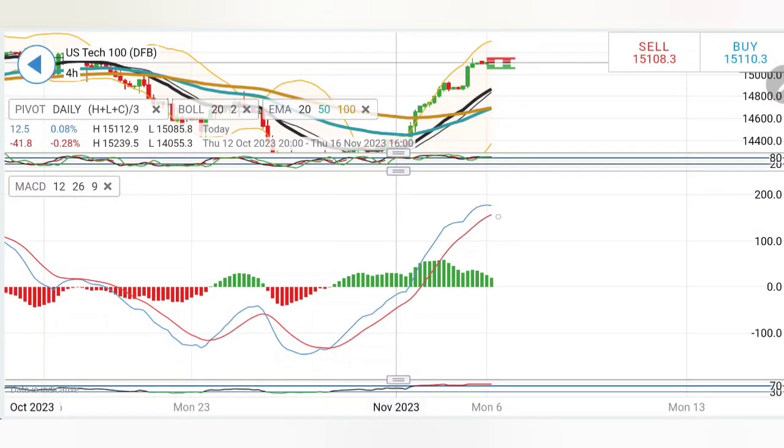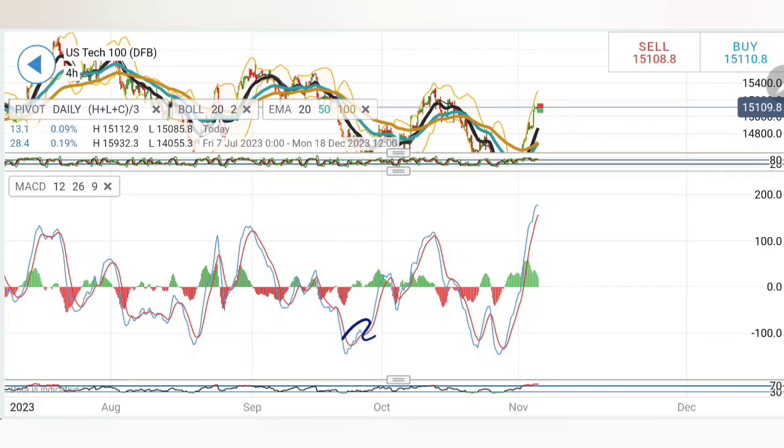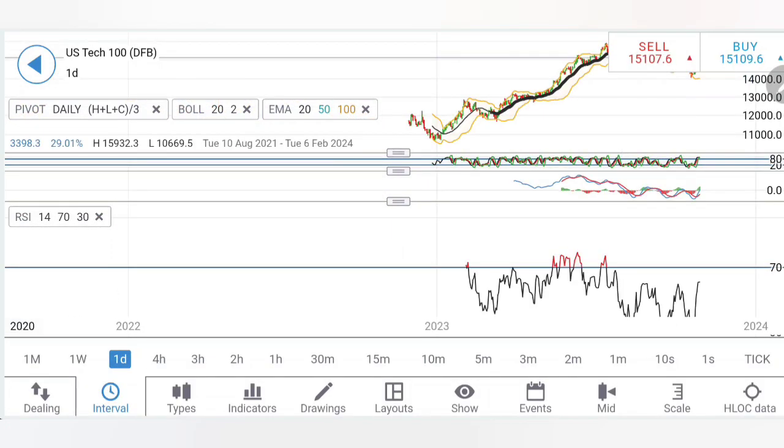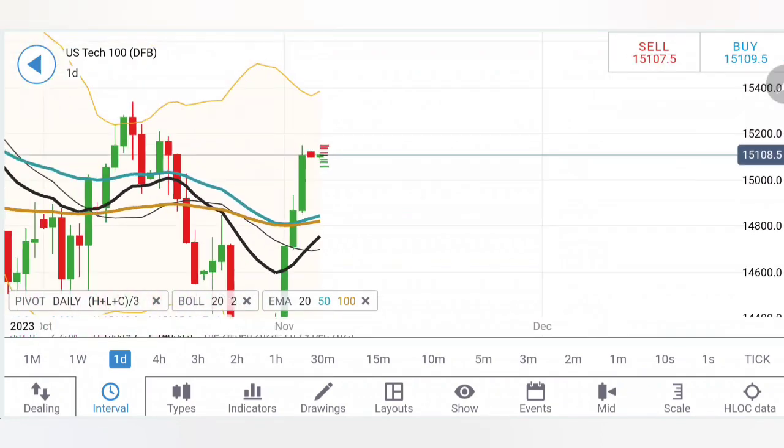Stochastic overbought, MACD is in green, trying to converge a bit. And see, if you look at the waves here, first wave, second wave, it has achieved higher highs. It can possibly move towards the bottom. RSI extremely overbought, coming to the daily. Now, likewise on the daily charts, I will wait for it to break beyond the double top levels in order to confirm a rise, else a possible drop towards 15,000 levels can be expected.